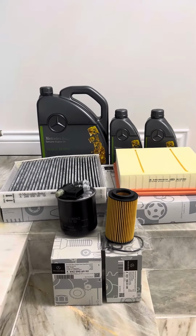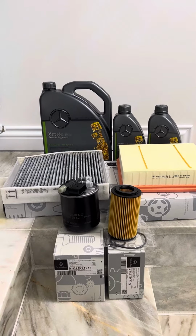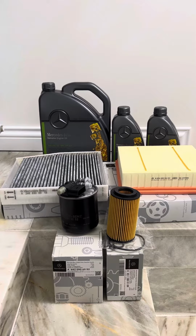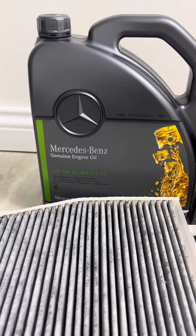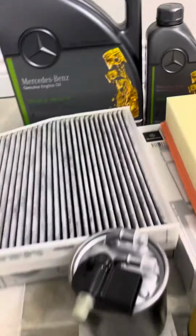Hello everyone. So this is the set for 10,000 kilometers, which I always change. So we have here the engine oil. It's 7 liters of engine oil. This is for diesel.